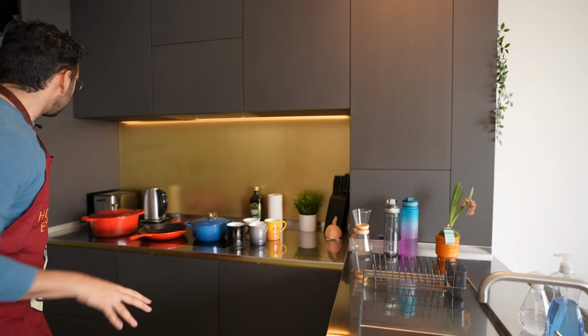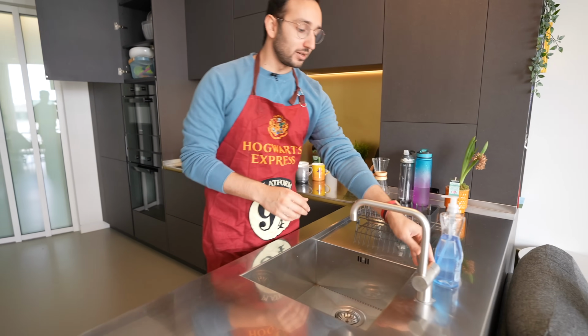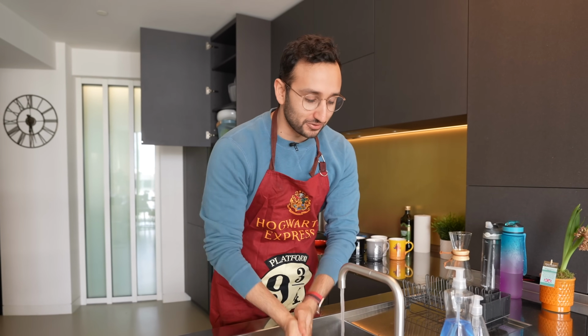So tea, coffee, all of the Harry Potter supplies we've got going on here. Let's talk a little bit about the sink. So obviously this is where we come in and wash our hands because COVID and stuff. Whew, I actually feel a little bit out of breath with that whole clambering onto the countertop thing.